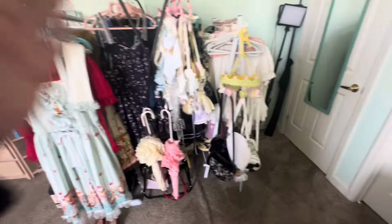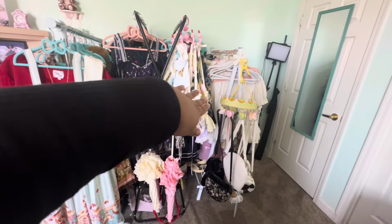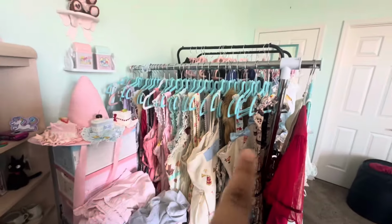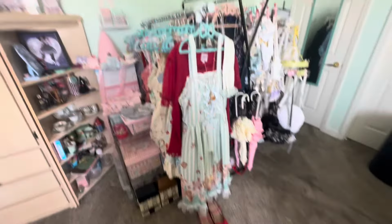Then we've got parasols. This main rack is for my darker main pieces, and then this rack is for my lighter main pieces, but right now there's a coord that I'm building laid out.